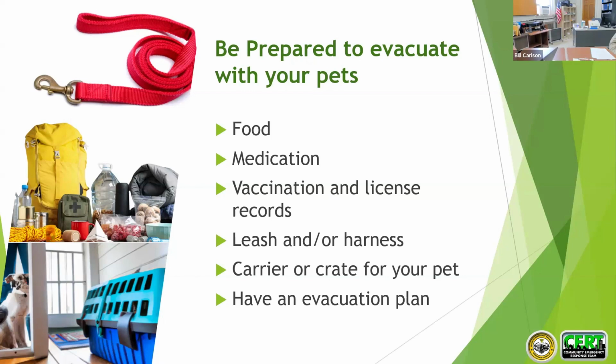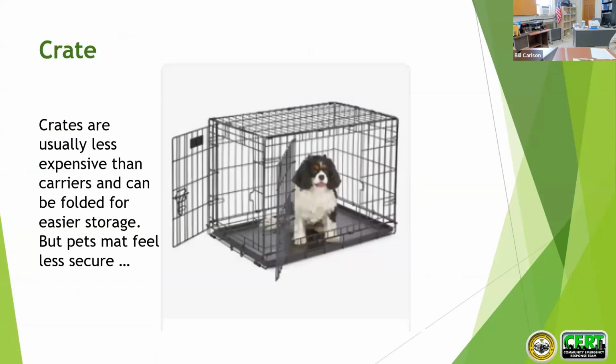Now, we'll talk a little bit about crates and carriers. This is an example of a crate. I tend to call it a cage, but the correct term is a crate. Crates are generally less expensive than carriers, and they can be folded down for easier storage. And I don't have a photograph of that, but it's kind of amazing how little space a folded up crate will occupy. So it's a good choice if you're pressed for space.